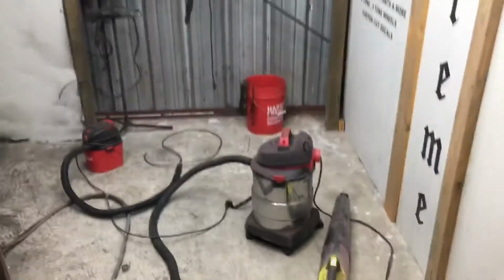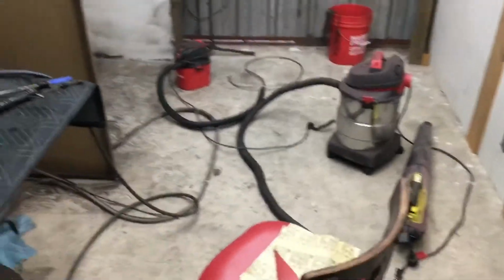All right, let's get on over to the powder coating booth. All right, let's show you. Whoa. First, let's turn on the light. And actually, I'm gonna clean all this up first. Be right back.